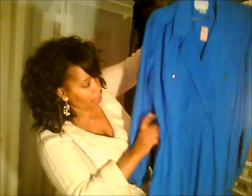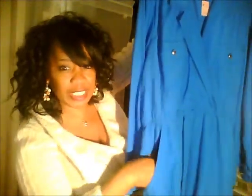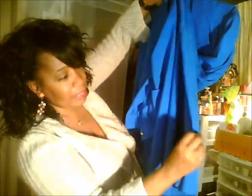It's got gold buttons here, and I love, it's got pockets on the side. So this is definitely a working dress. And then on this side of the dress here, it's got gold buttons down the side that can be buttoned or unbuttoned, depending on how you feel and how much you want to show.